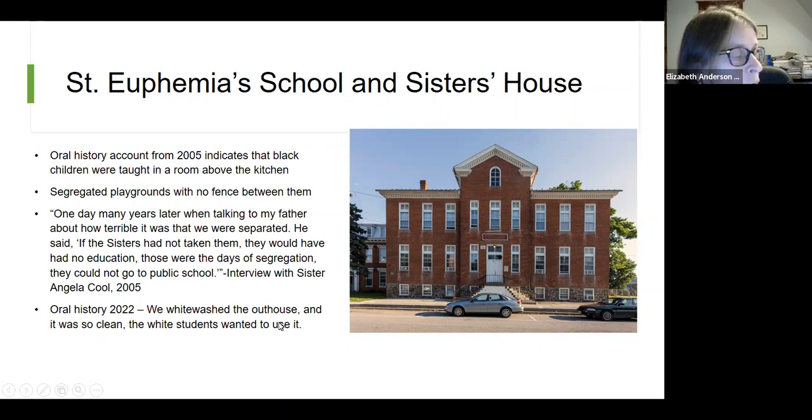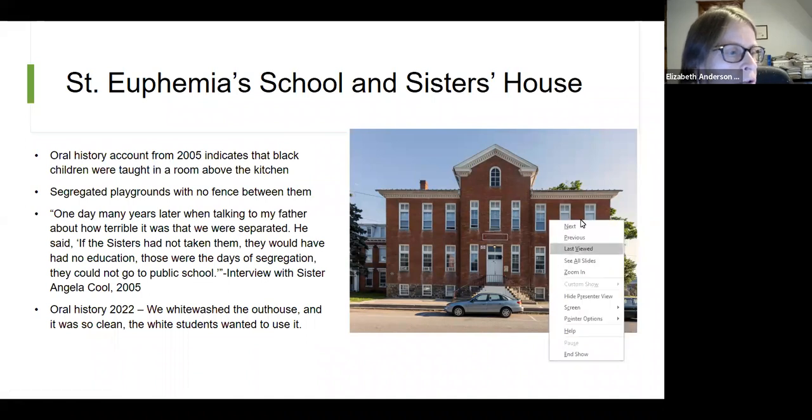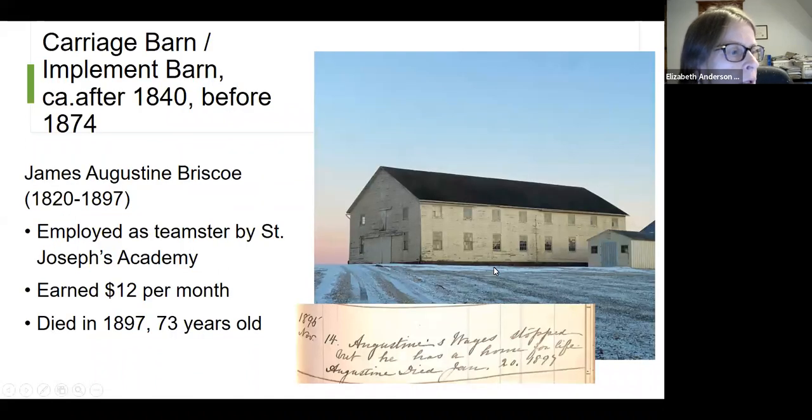An oral history that I did about a week ago included the information that the African-American students were appalled by the condition of their outhouse. And so they cleaned it up and they whitewashed it. And it was so clean that the white children wanted to use their outhouse.